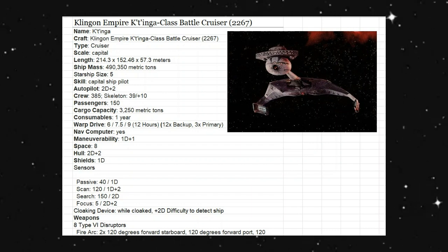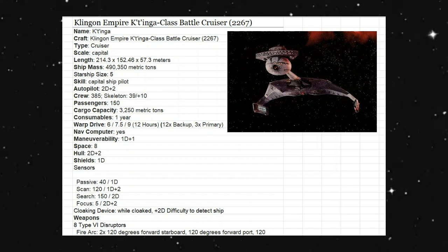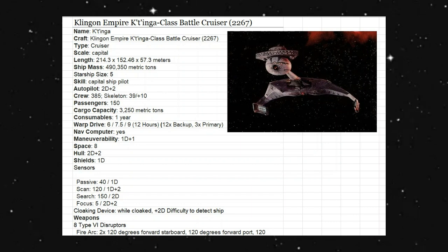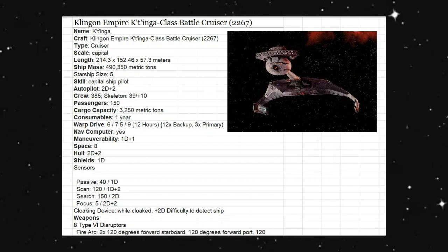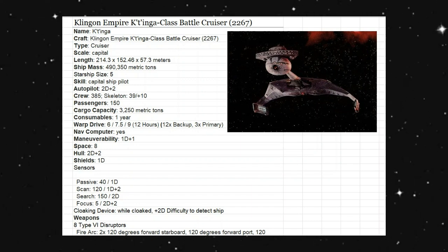Cargo wise, we have up to 3,250 metric tons of cargo space. Now that gives us enough consumables for 1 year, plus whatever else they have to do. The Klingons aren't, from everything that we get shown.